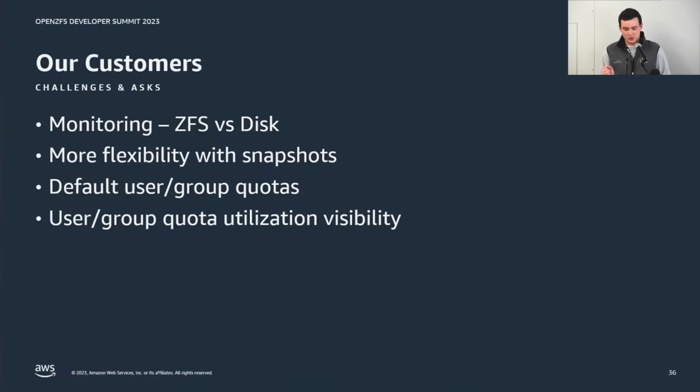But default user and group quotas, just being able to set a quota for any user ID or GID that doesn't match one that they provided. And then user and group quota utilization visibility. This one I think is interesting because it's sort of a gap in what we expose in the API versus what ZFS tooling and libZFS exposes today, where they can set these quotas in the API, but getting them is much harder.